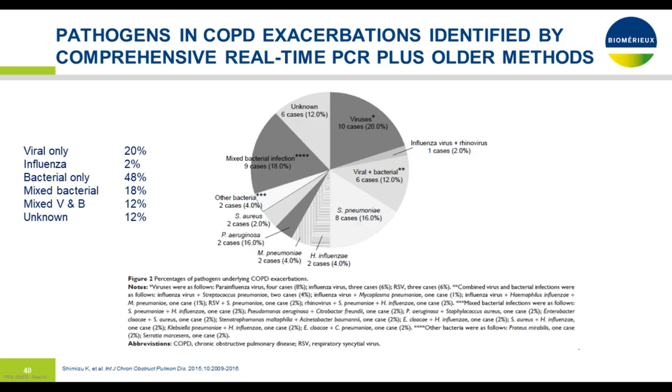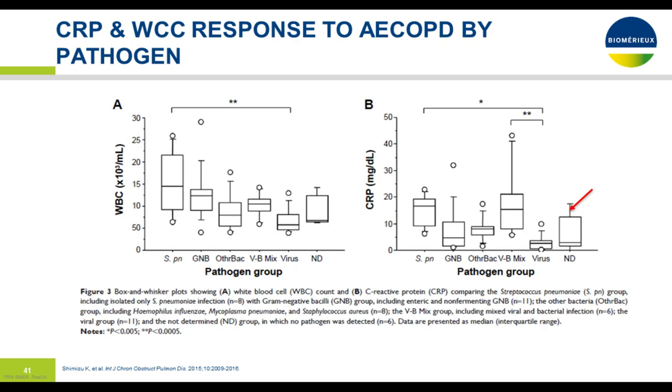This study out of Japan, more conventional, looked at pathogens in COPD exacerbations identified by real-time PCR plus older methods, which included CRP. And interestingly here, viruses were only 20%, mixed was about 18%, bacteria only 48%, so a slightly different mix there. But in this situation, what they saw was that the CRP was significantly higher in the patients with bacterial infections and lower in the viral infections, so different from that previous study.